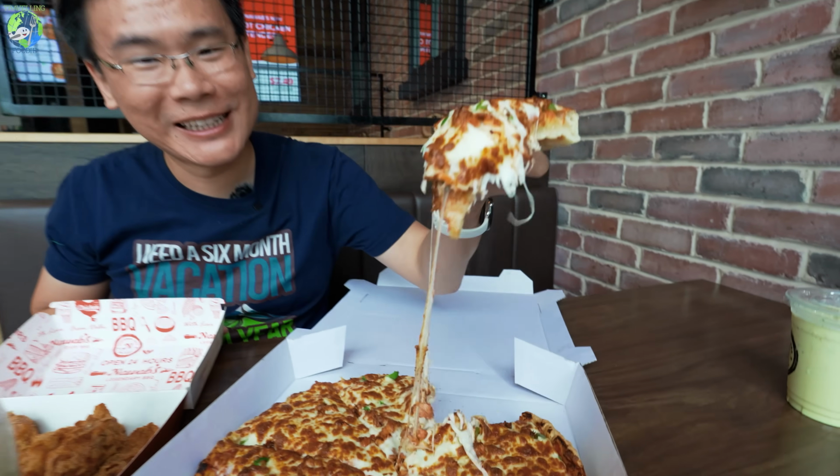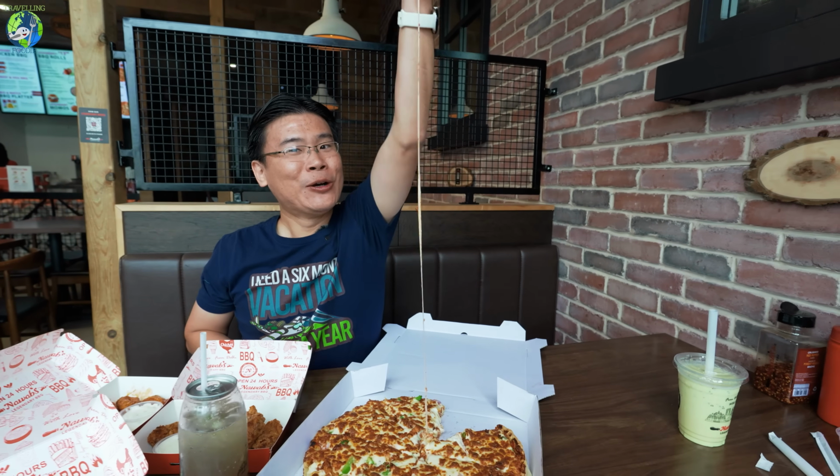So cheesy. Ooh. The chicken tikka is on point. This is tasty. And let's try some wings. Very juicy, very crispy, and the sauce adds some nice sweetness to it.